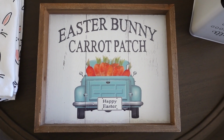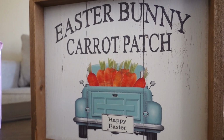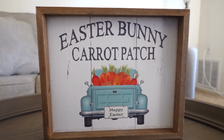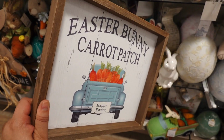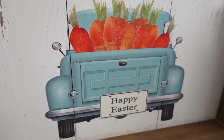And also at Home Goods, I found this Easter Bunny Carrot Patch sign. Oh my God, isn't the blue truck very cute? And I like the license plate that says Happy Easter and is driving away with a bunch of carrots. This sign was $9.99. If you guys remember, I actually went and vlogged there. So if you guys haven't checked that video, go and check it out, guys.